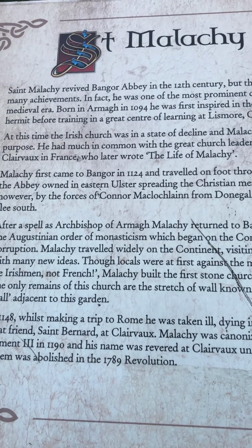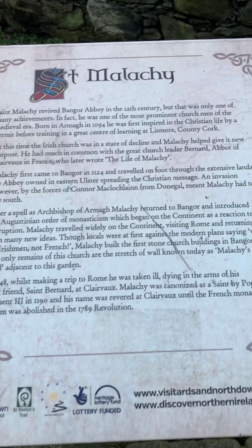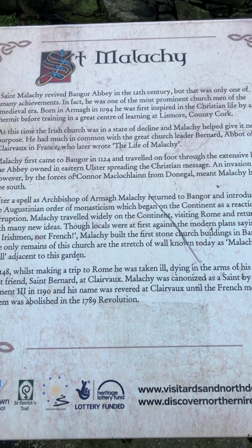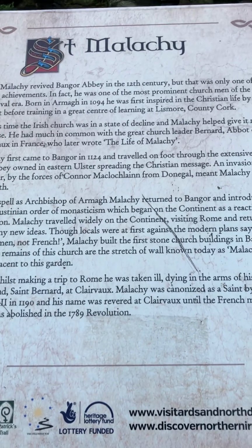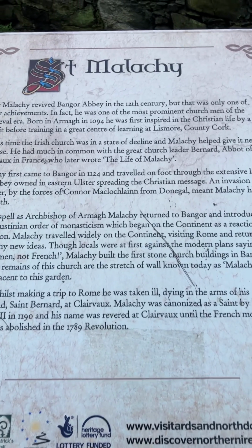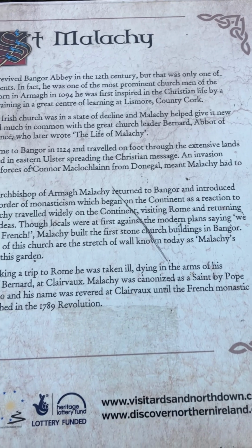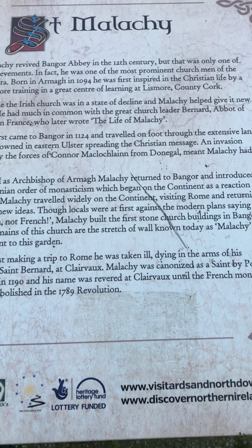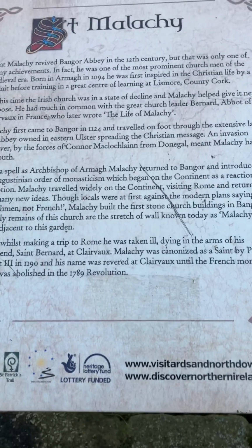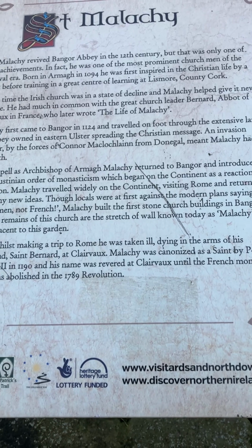And then it says, Malachi first came to Bangor in 1124 and travelled on foot through the extensive lands the Abbey owned in eastern Ulster, spreading the Christian message. An invasion, however, by the forces of Conor MacLachlan from Donegal meant Malachi had to flee south. After a spell as Archbishop of Armagh, Malachy returned to Bangor and introduced the Augustinian order of monasticism, which began on the continent as a reaction to corruption.